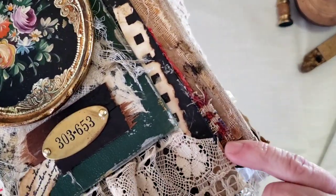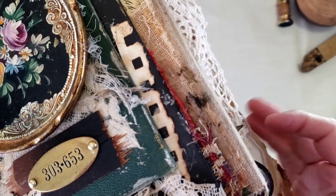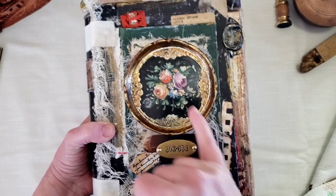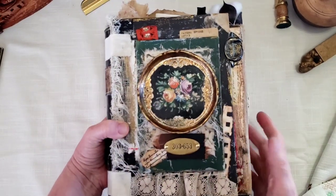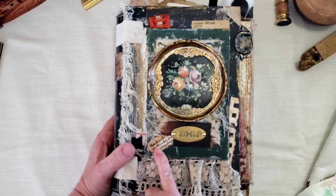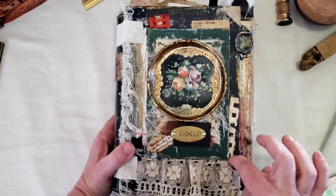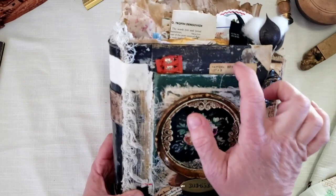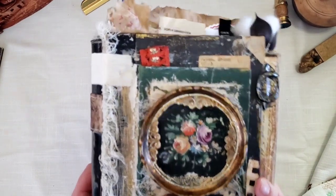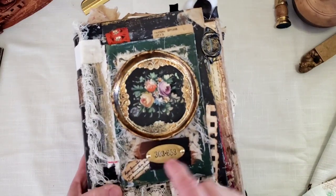So there's a little piece of upholstery fabric here. It's hard to see on camera, but in person, this just all kind of draws the eye. So that was kind of the purpose of that. There's a little piece of old recipe. There's paper. This is some kind of pattern label. I think that's pretty much everything.